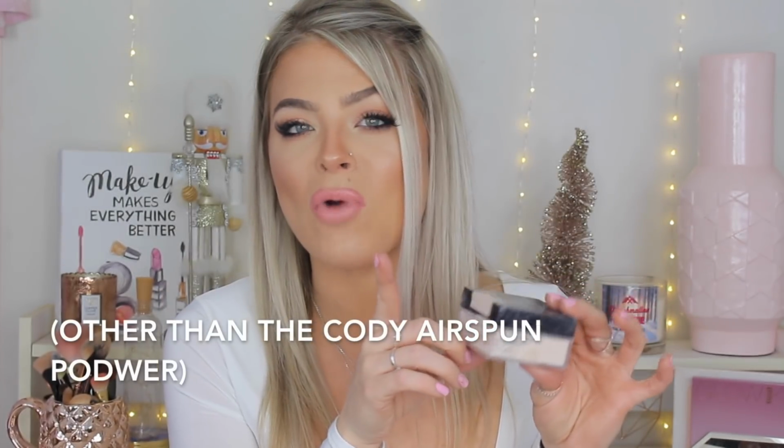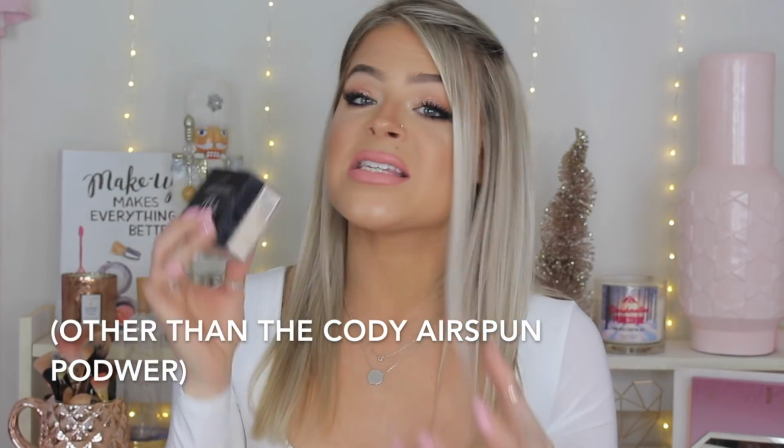It is what I like to use to set my under eyes. It's flawless. The next powder I want to talk about is actually from the drugstore. This is the Maybelline Fit Me Loose Finishing Powder. This is a great, great powder. I think it's probably the only loose setting powder in the drugstore. Correct me if I'm wrong. I probably am wrong.